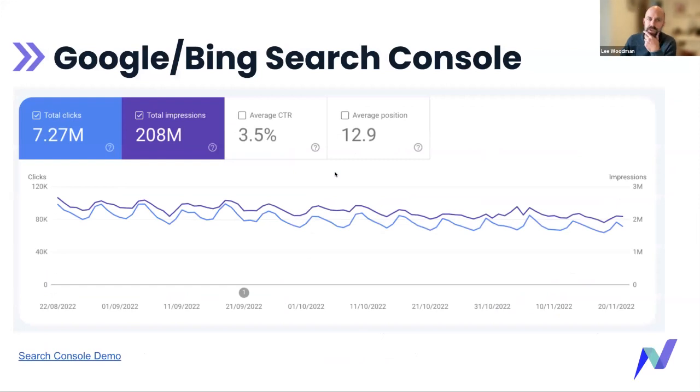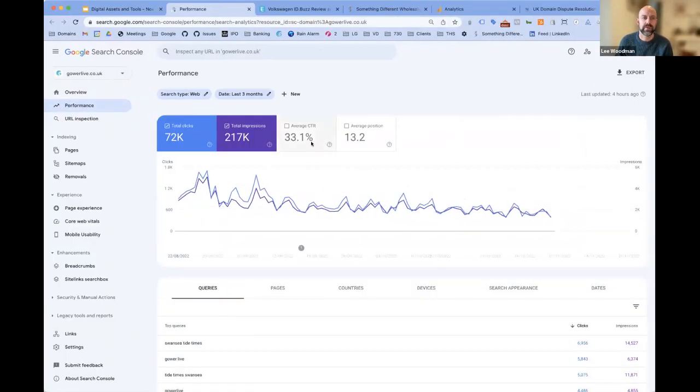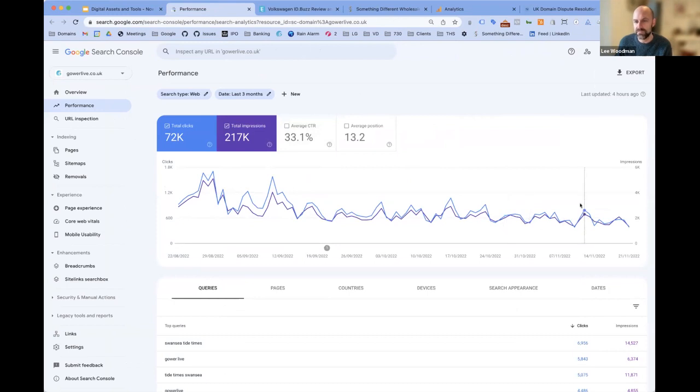And then we got Google Bing Search Console. So Bing call it something slightly different, but Google Search Console. If you take anything away from this webinar, get access to this for your domain name, because it is kind of the holy grail of insight from Google's perspective. So this is what they see. So if we look at a quick demo of that. So again, this is my site, Gower Live.